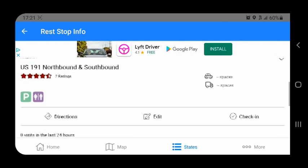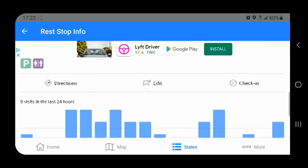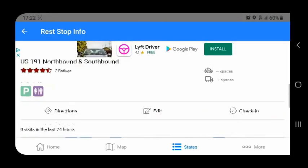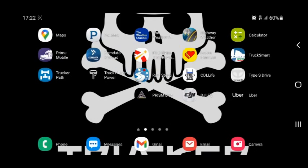There's truck and car spaces. I can give it a heart if I like this one, so I can always save it and go back to it another time. Get the directions. I can use Google Maps for my directions to get the actual address. So really good map, really good app, great map, great service. Highly recommend it. Rest Stops, very simple.